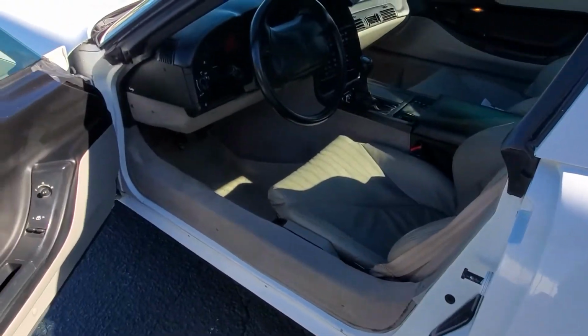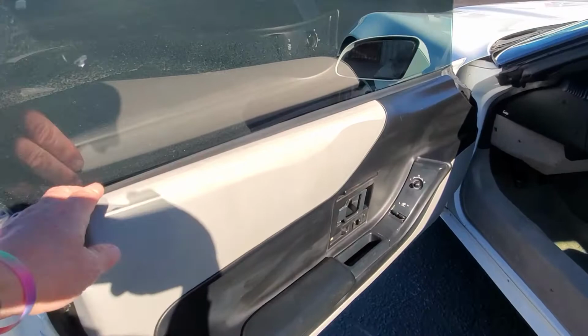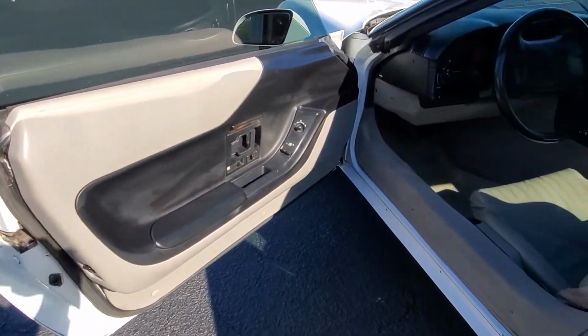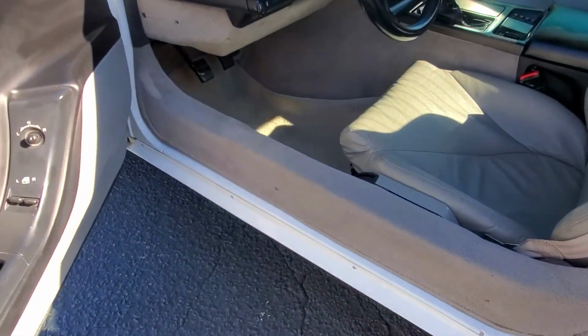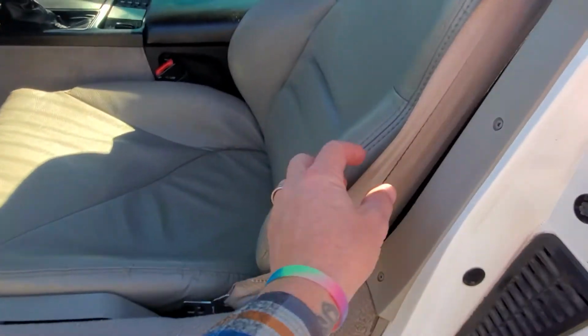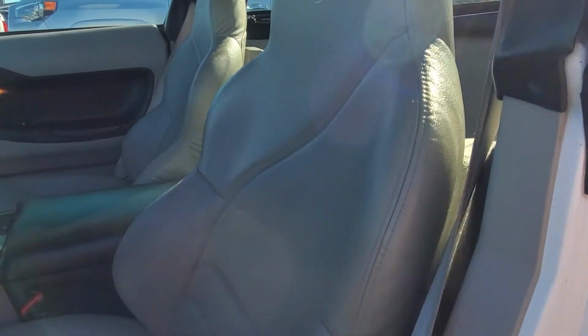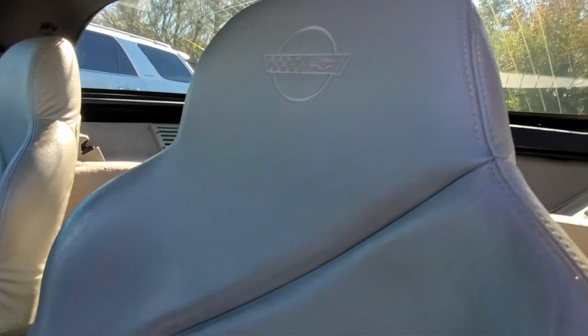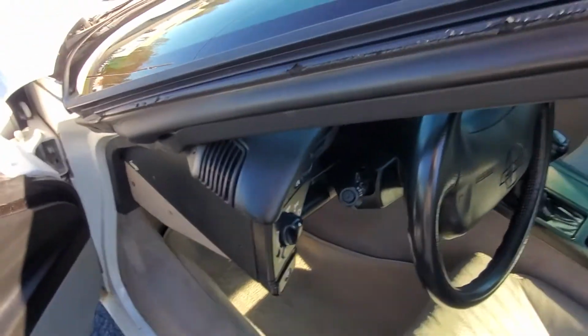Go to the inside of it. Door panels are nice and tight. They're not pulling off from the door at all. Carpet's in great shape. Seat belts are in good shape. And the driver's seat, the leather is all original and in really good condition. No heel marks worn into the floor or the carpets.